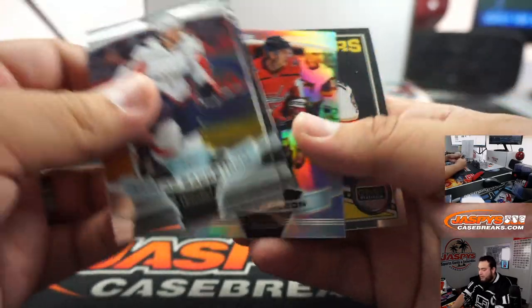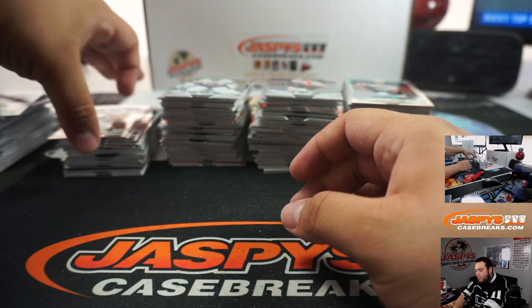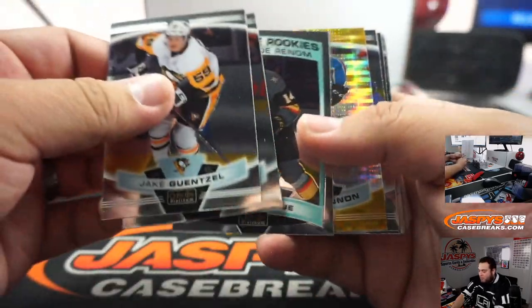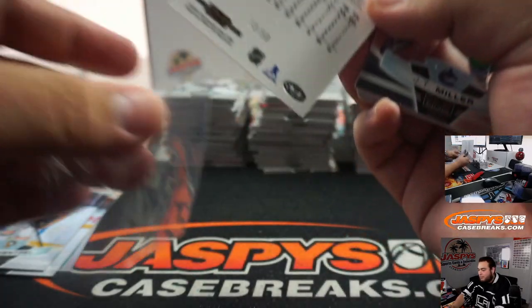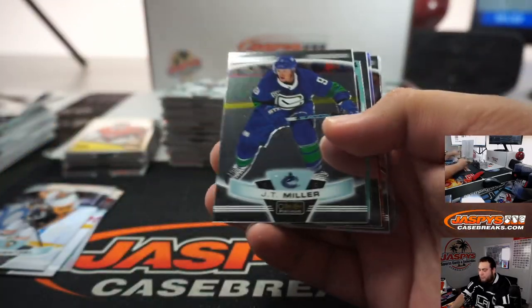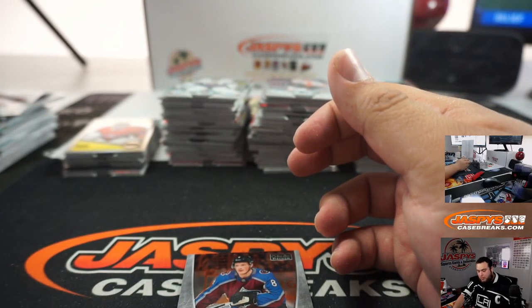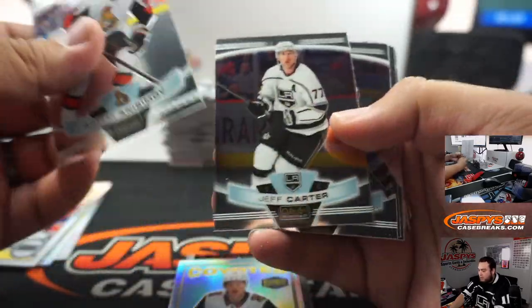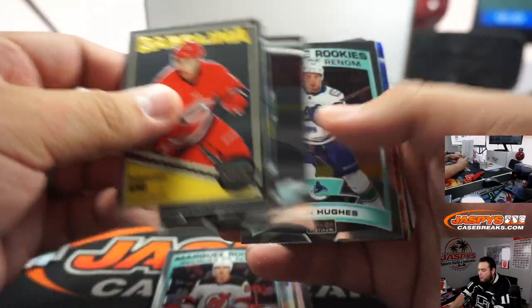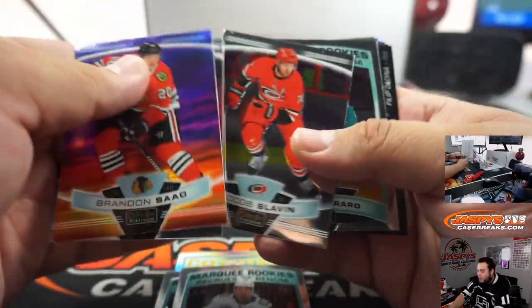Arvidsson, that's just a matte pink. And we got Nathan MacKinnon, Seismic Gold. 33 out of 50. Carter Hart, Sunset. Matt Carr. Calder. Barrett Hayton, Retro. Jack Hughes. Look, I'm telling you guys, Jack Hughes and Quinn Hughes are always paired together. I already caught it in this first case.